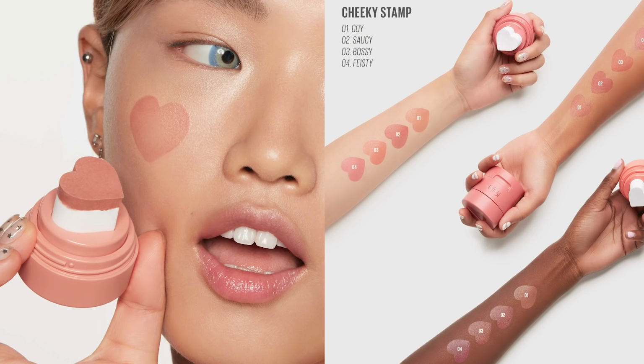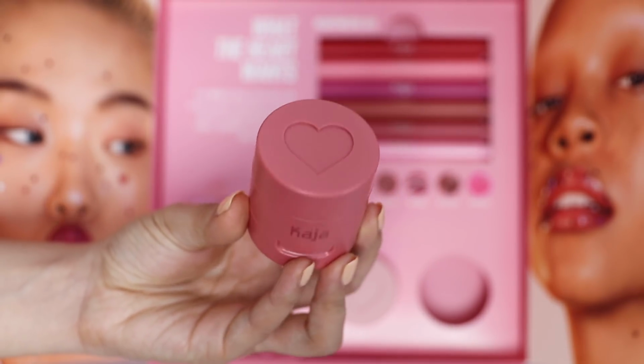I've been wanting to try these out for a while, but Kaja is only available exclusively in Sephora, US, I believe. I saw them online, but I couldn't find them anywhere else like in Singapore or Australia, so I'm glad they sent me these. This is what the cheeky stamps look like.